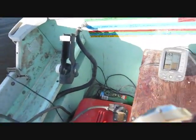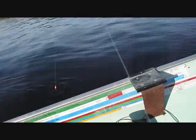Look at that. Look at a tiny little guy. Unbelievable. There you got it. 37 feet of water. Wow. I like this slip bobbering. Slip bobbering in deep waters.